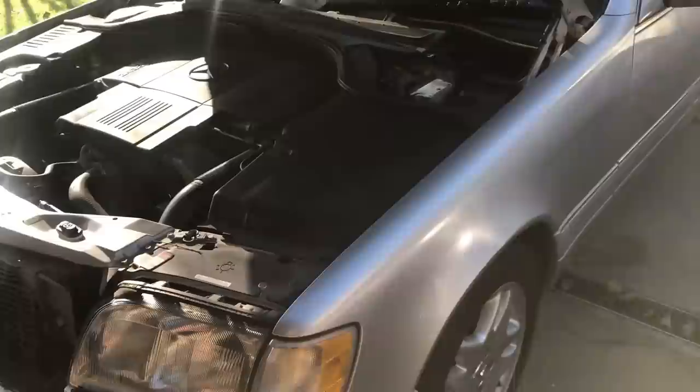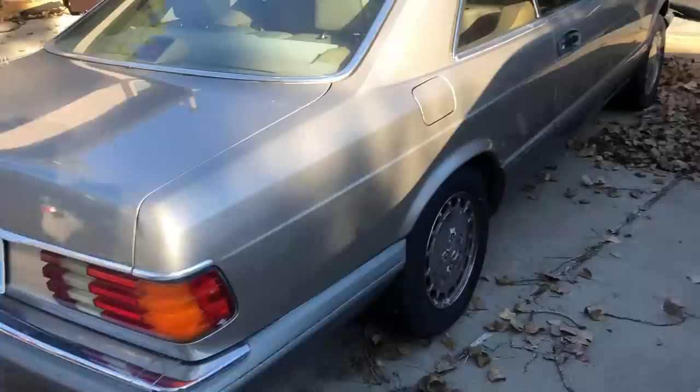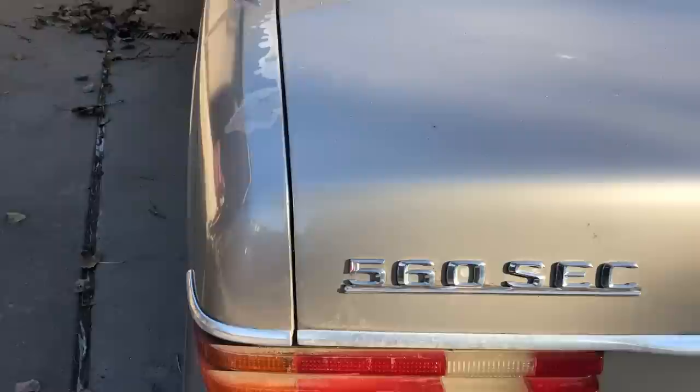Let's go back in time even further right now, okay? Yeah, the W126. What is this one? Two-door, four-door, SEL, SEC? SEC, baby, for you and me. Yep, how many times can I show my license plate? I'm sorry, I probably should not do that. Here we go, 1990 560 SEC with clear coat issues again.